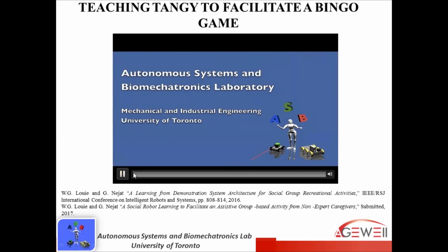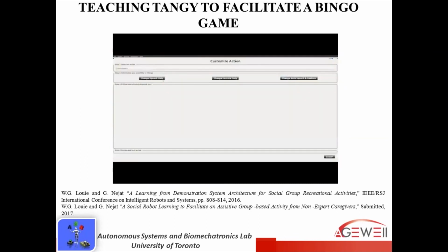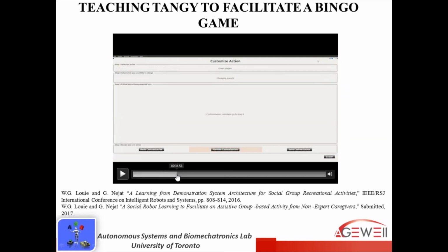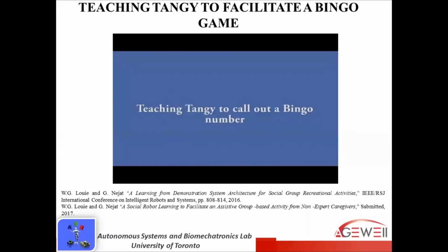I'll just show you a very quick portion of this video. Here, the robot is learning how to wave from a caregiver. You can see the caregiver's arm goes up, and the robot's arm goes up as well, so that the robot can store that gesture and then combine it with what the person would like to say. Caregivers could just write out what they wanted to say, and then test it by pressing playback, and the robot would say it, and they would decide whether they like it or not.